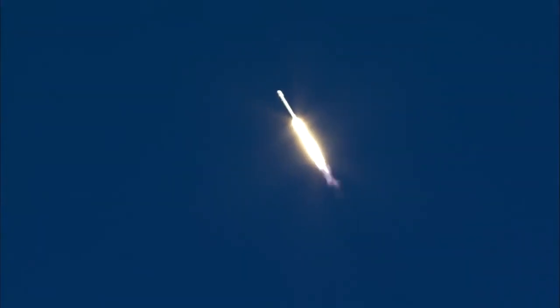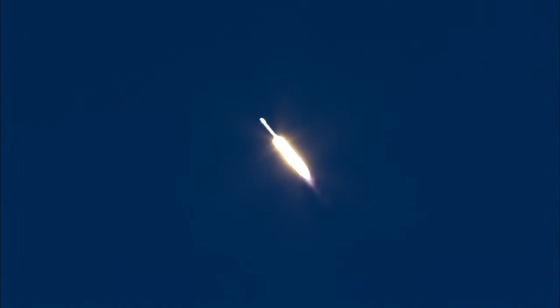Recovery has acquisition of signal. Standing by to pass through the maximum aerodynamic pressure. Vehicle is supersonic. Falcon 9 is supersonic.